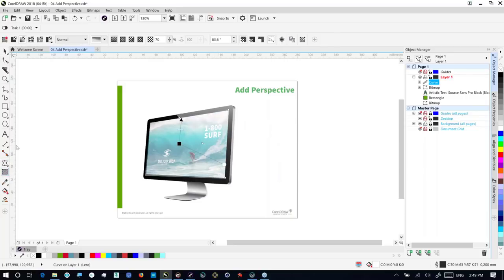And because I'm working with transparency now, I can start messing with that highlight point. So for example, I'll just exaggerate it for purposes of the webinar, and I'll leave it quite strong. So now you can see that's too strong, right? But now you get a sense of how that plays back. That's better. There we go. So that's add perspective.